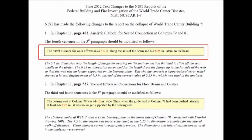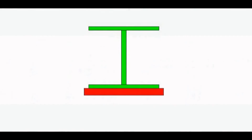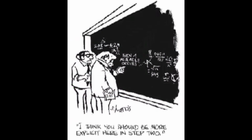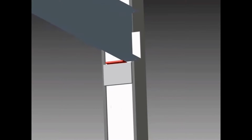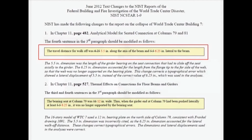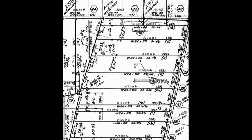It's interesting to note that had this second careless error been detected, then the expert investigators would have had to revisit the seat error and also the temperature calculations. In doing so, they would have had to rethink their entire theory, perhaps concluding a different cause of failure, and all because of a typo. But of course, the new figure meant that as the seat was 12 inches and the expansion now 6.25 inches, then the girder would still be more than halfway and still fail. Nothing to see here, move along.